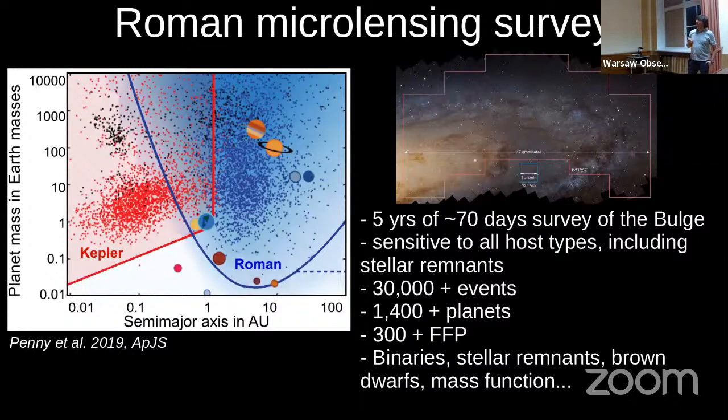That includes about 1,400 planets, and hundreds of free-floating planets, although the number is not very well known since the population is not known yet in the Milky Way. And of course, we're going to have hundreds, if not thousands, of binary stellar remnants, white dwarfs ultimately, that will give a very significant constraint on the mass function of the Milky Way.